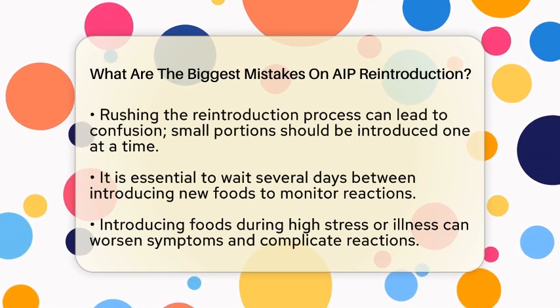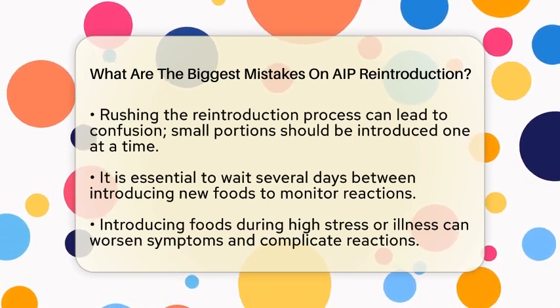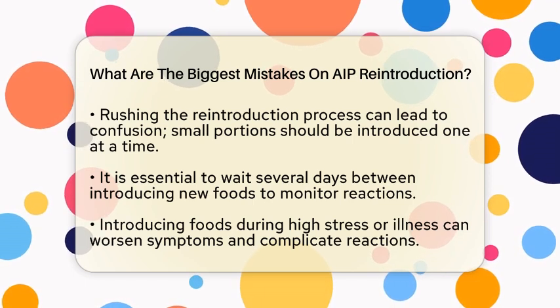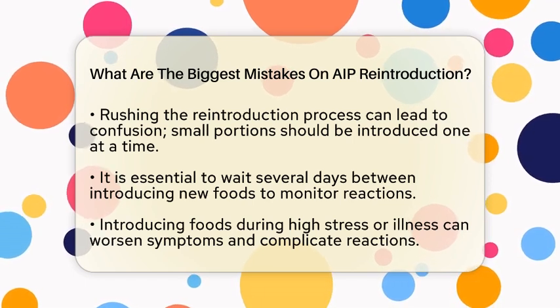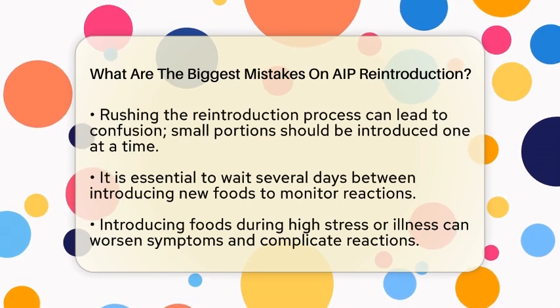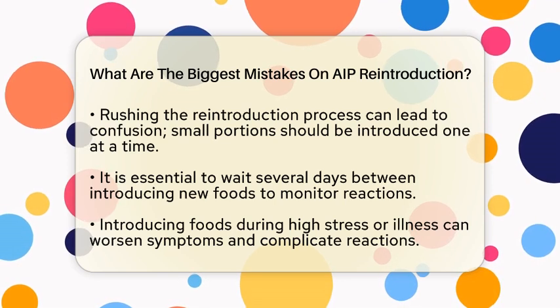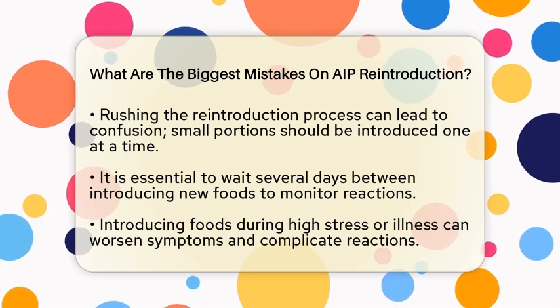Introducing new foods during times of high stress or illness is also a mistake. Stress, lack of sleep, or infections can worsen autoimmune symptoms on their own. This makes it confusing to interpret any reactions to food. It is best to reintroduce foods when you feel stable both physically and emotionally.